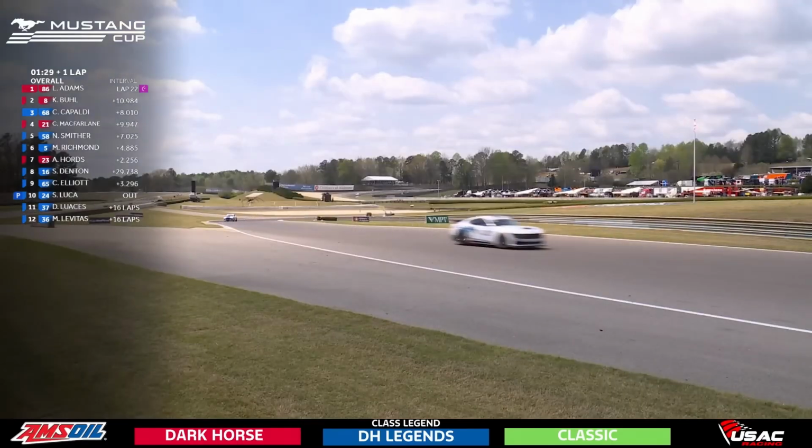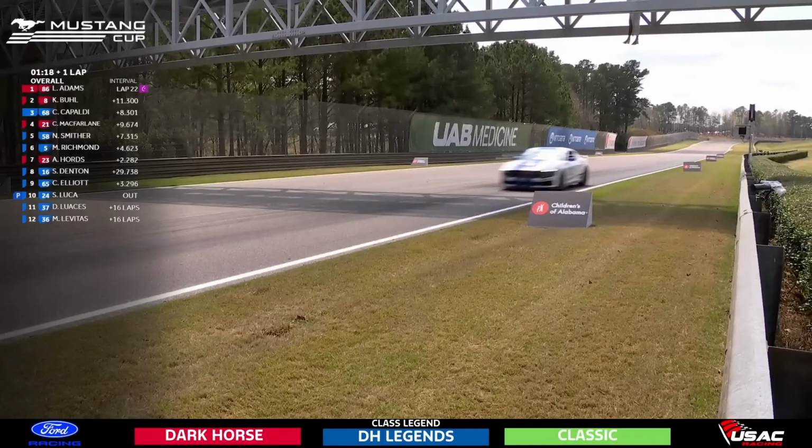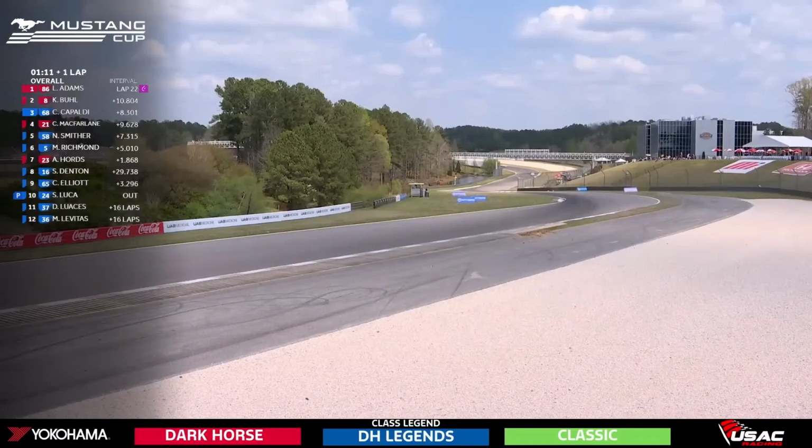Well, I think Logan Adams heard you, right? Because he went purple in sector 1 and said, who's the fastest out here on the racetrack? He put his foot down once again. And a 34.0 that last time by, nearly a second clear of anybody else on that racetrack, is now up to 11 seconds between himself and the closest competitor.